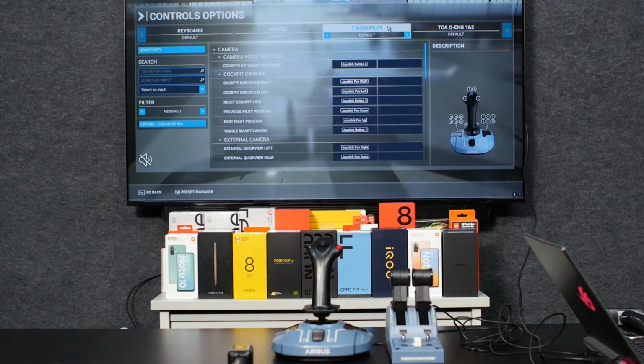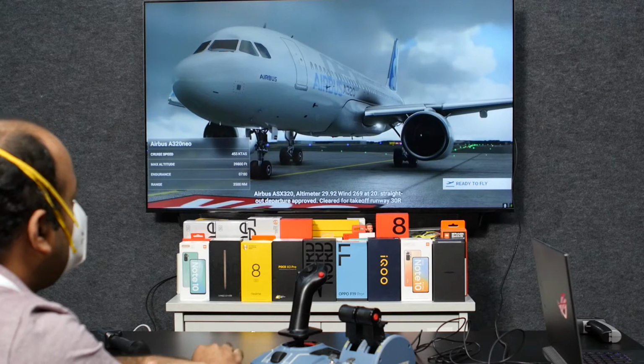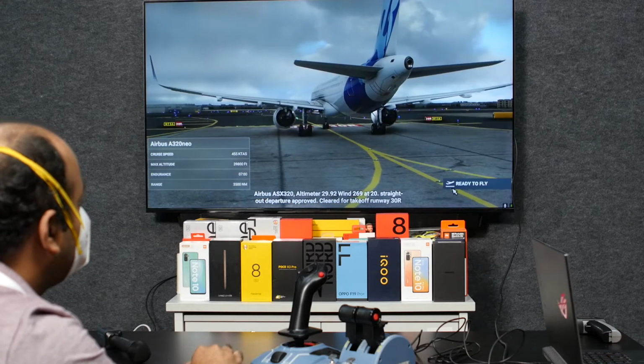So using an Asus Strix gaming laptop, which is an RTX 3070, it's a beast of a machine to drive this demo. So let's go in and launch the challenge within Microsoft Flight Simulator for a landing, and we'll use the controllers for the landing. So we are in Dubai with an Airbus A320. We're going to be showing you how the controls work.